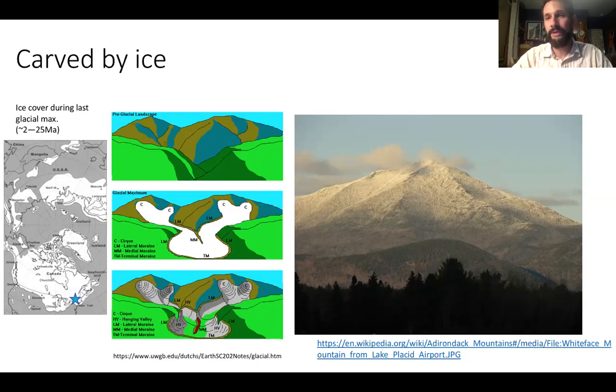And as those ice sheets retreated, the glacial ice stayed in the mountains for longer. And there was a period of mountain glaciers in the Adirondacks, and they carved into the mountains, they eroded into the mountains. And you can see a schematic here of how glaciers can erode into mountains and leave these kind of cup-shaped features called cirques and sharp ridges called arêtes. And here's a photo of Whiteface Mountain where you actually see those. You see these kind of sharp ridge lines and these cupped out sides of the mountain. So those are actually glacial landforms showing you where the glaciers ate into Whiteface Mountain to give it its current shape.